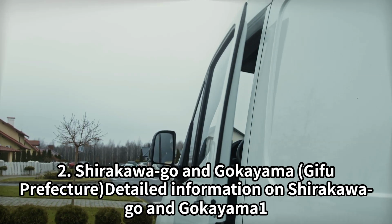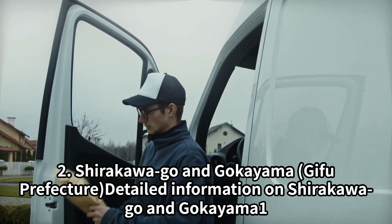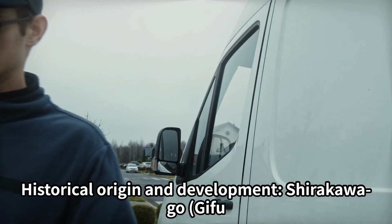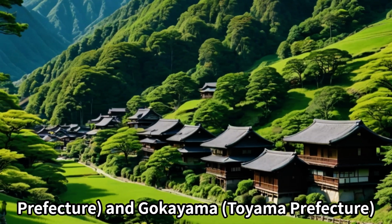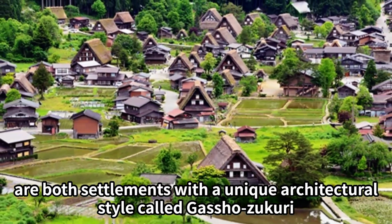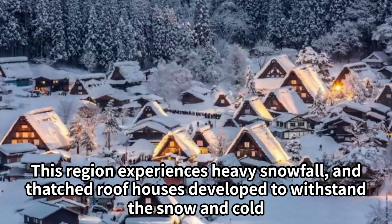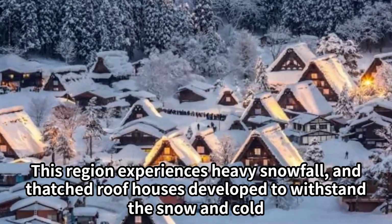Shirakawa-go and Gokayama, Gifu Prefecture. Detailed information on Shirakawa-go and Gokayama. 1. Historical origin and development. Shirakawa-go in Gifu Prefecture and Gokayama in Toyama Prefecture are both settlements with a unique architectural style called Gassho-zukuri. This region experiences heavy snowfall, and thatched roof houses developed to withstand the snow and cold.